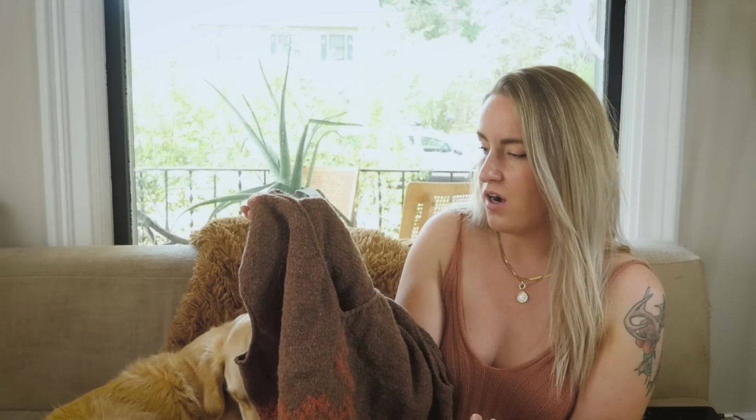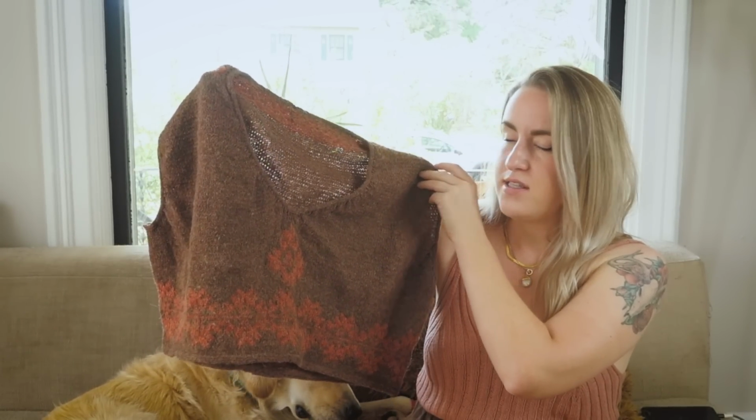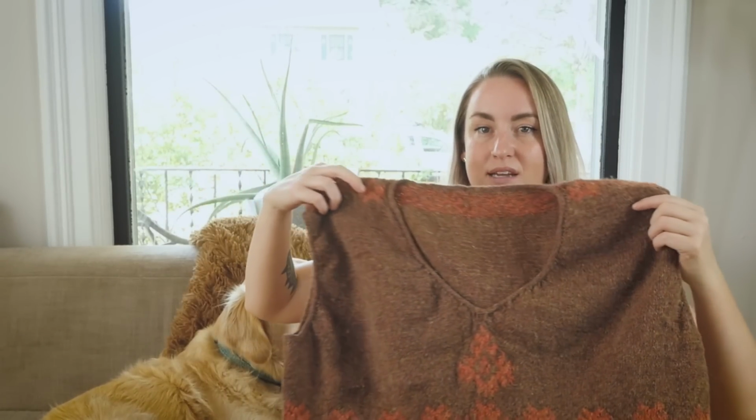So speaking of yarn, I used Retrosaria's Pegulhal. I feel like I always pronounce that wrong. I also forget the color numbers because they're just numbered, but I will link the colors below. As far as the colors that I chose, I was definitely heavily inspired by Teti's original sample piece. I used the exact same brown because brown is my favorite color right now. And then she used a darker shade of this color. It was almost like a burgundy.